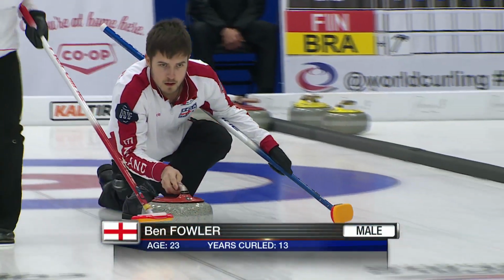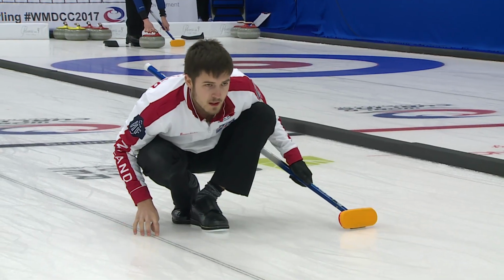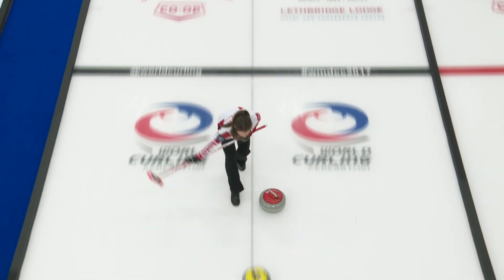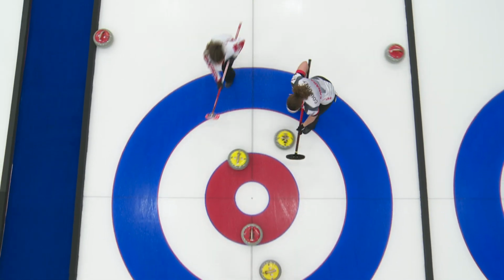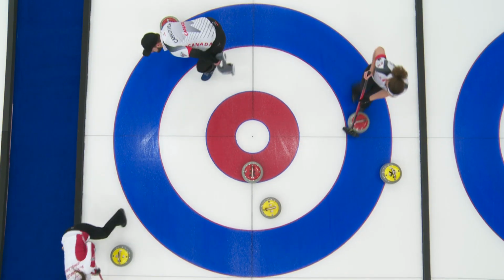There's Ben Fowler. Had the chance to come around here and sit too, but taking the cautious approach, and we'll peel the guards here, try and open things up, and look at that, double whammy, gets everything going. Really nice shot there.